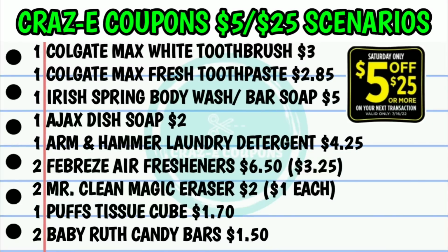Alright, so for our first scenario, we are going to be incorporating the instant savings that is going on right now on Colgate, Irish Spring, Suavitel, Ajax. There's a lot included. So we're going to include that instant savings deal into this first scenario.